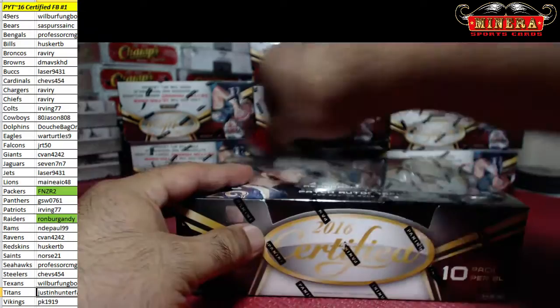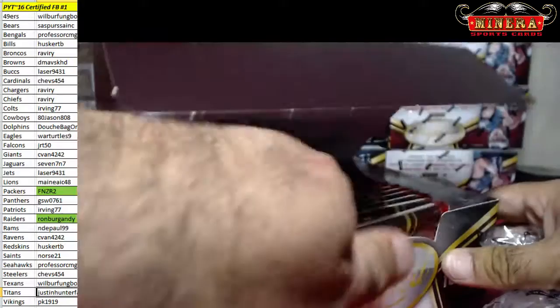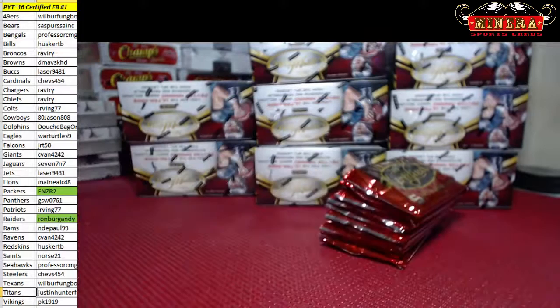Alright, box number four. RG3 is gonna go now. Has the Jets signed Fitzpatrick? Fitzpatrick re-signed with the Jets or no?